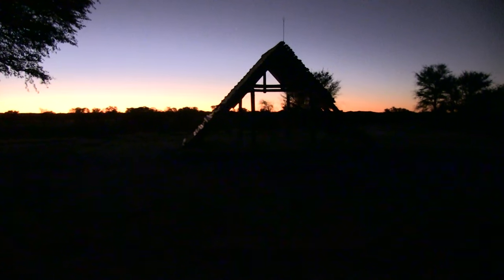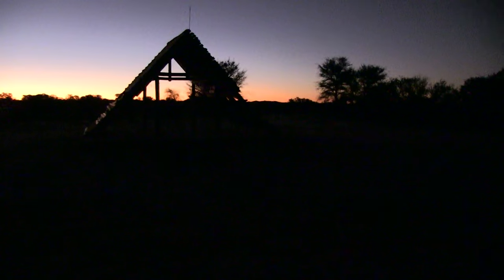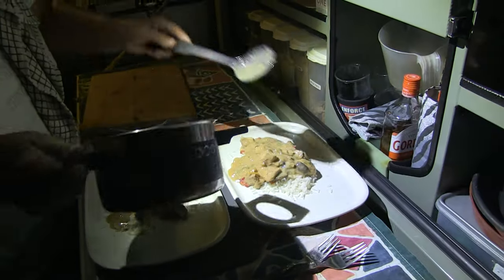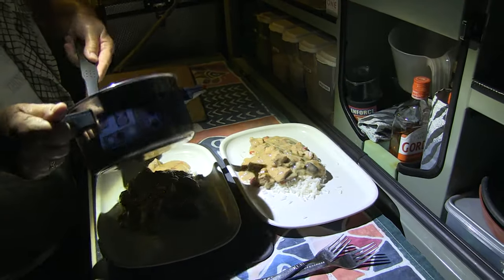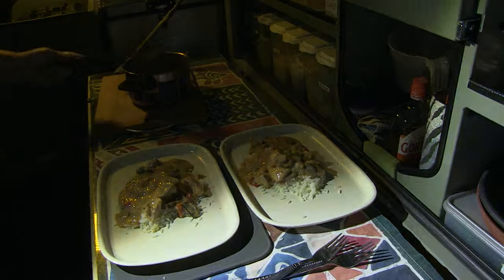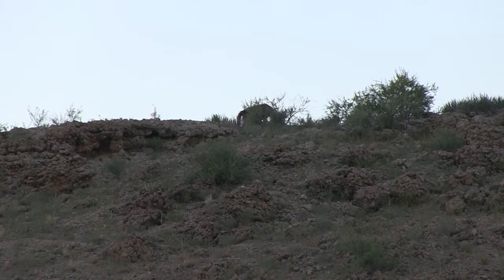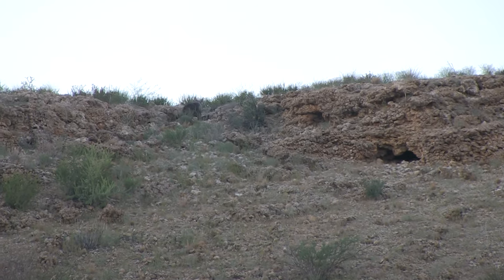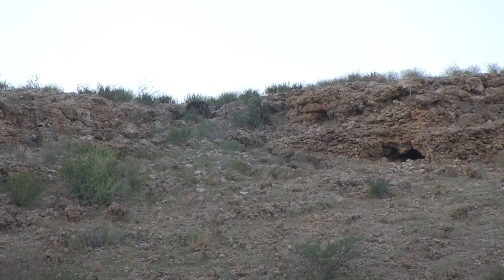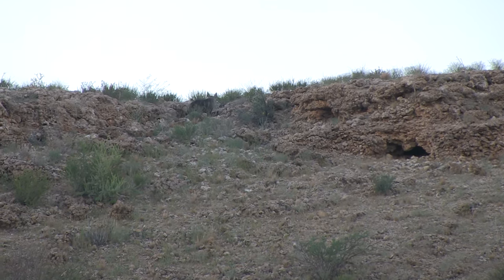And of course we had somebody on our campsite when we arrived here today. So we had to chase them off. We've got chicken a la king for our supper tonight. I don't know where the little pupper's gone. There's a cave there. Yeah.